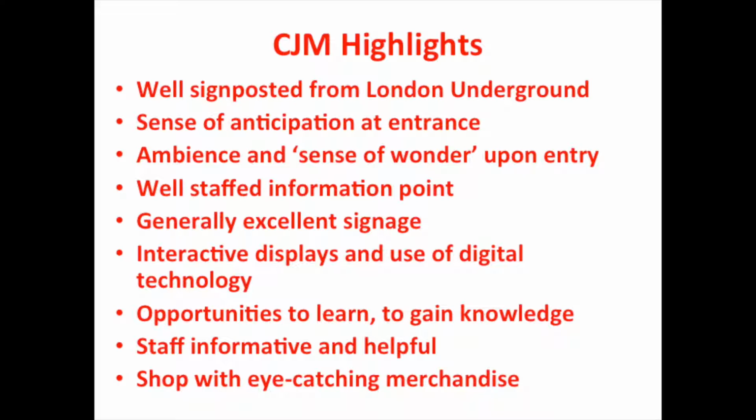So we documented our highlights, which you can see here were things like signposting. Generally it was very good, so signage was good, signposting from the underground was good. Great sense of anticipation at the entrance, that feeling of wonderment and what lies behind that beautiful facade as you go in.